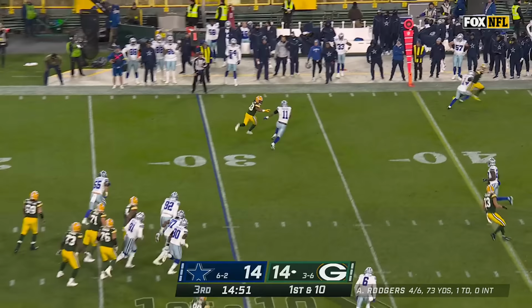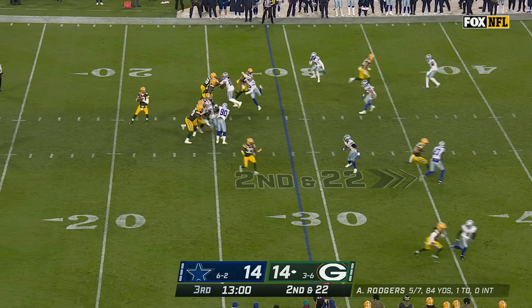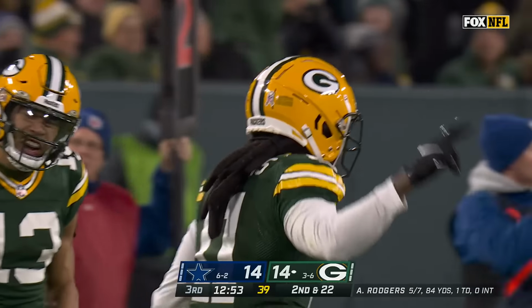Rodgers gets it out to Jones in the flat, around Parsons, and it is a first down. So now it's 2nd and 22. 4-man rush. Rodgers fires one, and it is caught. Sammy Watkins. That's going to be good for a first down.